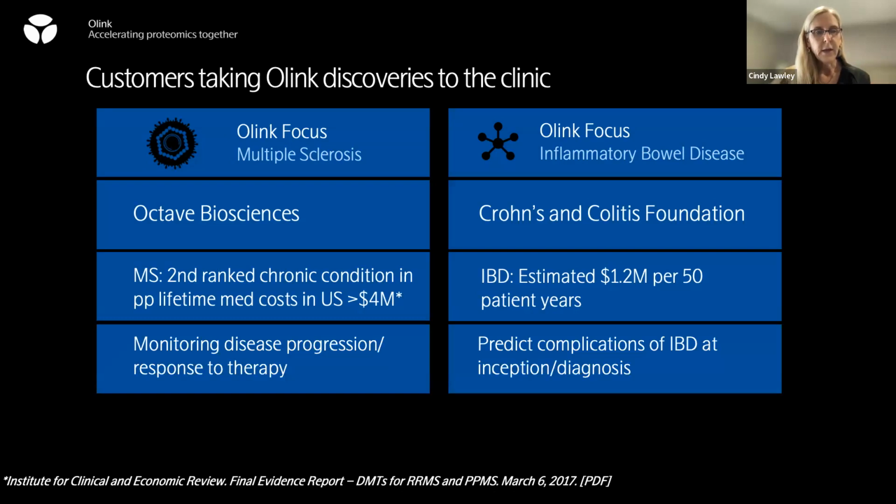On the left, the goal of the panel in multiple sclerosis is to monitor disease progression as part of a dashboard as these patients move from one therapy to another. On the right, the Crohn's and Colitis Foundation tool is for being able to predict the likelihood that a child might have complications from their IBD diagnosis in order to maybe insert a pause before removing a child's bowel, allowing time for trying TNF-alpha therapies or other therapies. Because once you take out a bowel, it's really hard to go back.